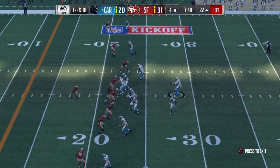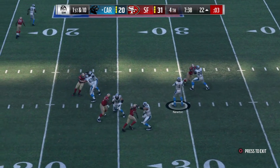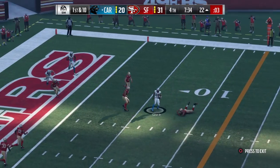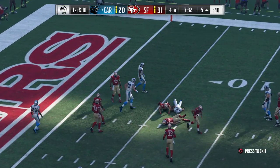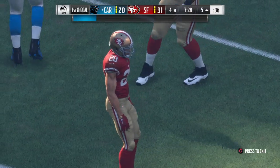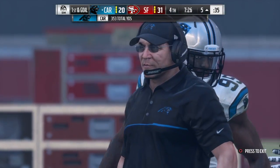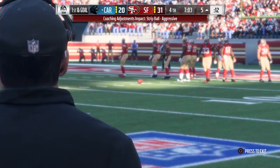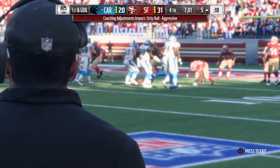On 1st and 10, Newton. He gets away from one. Open space inside the 10. That is caught right at the 10-yard line, and able to get him down, but he does reach the 5. That one good for 17 yards, and now they've got it 1st and goal. So they're operating in the red zone.